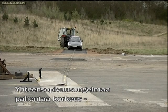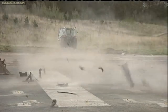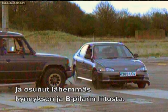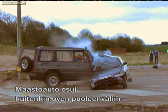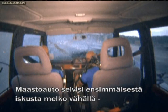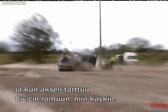The compatibility problem is made even worse by the height at which the 4x4 hits the car. Another car of the same size would have impacted our car lower, making contact nearer our car's sill line, where it meets the B-pillar, a point of strength that would have offered some resistance. But the height of the 4x4 means it hits halfway up the door, where the car's much weaker. The 4x4 survives the initial impact relatively unscathed, and is still travelling at 45 miles an hour. But its high centre of gravity makes it prone to rolling over. And when its axle catches on the wreckage of the car, that's exactly what it does.